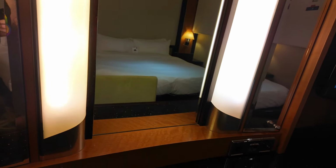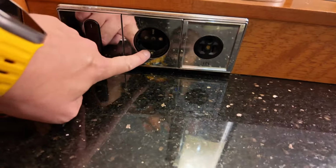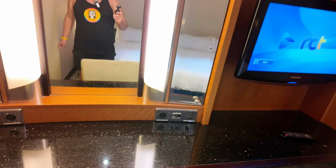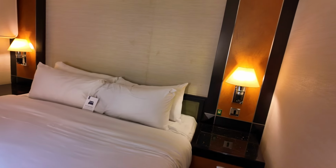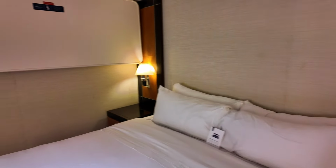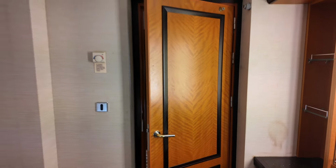As far as the outlets and charging spots go in this room, I can find only a few. So there's a European plug right here, a US plug there, and an additional US plug here. Unfortunately, I can't see any additional charging points in this room, including around the bed. So I would recommend bringing maybe a power bank or something like that, of course, to be able to charge your phone at night.